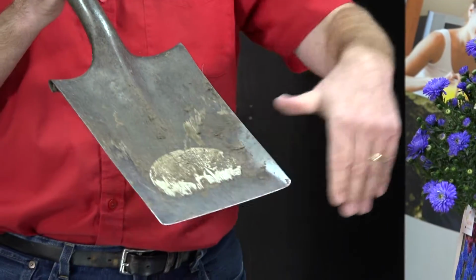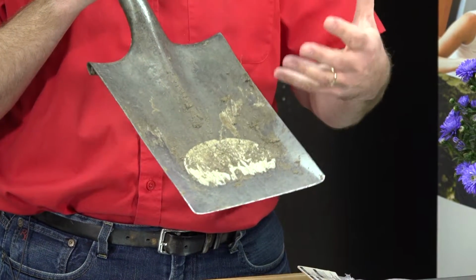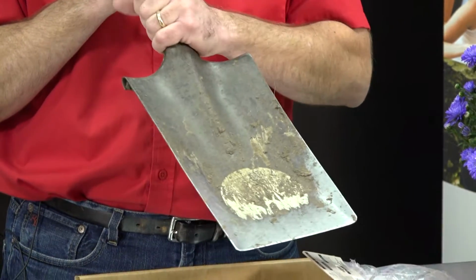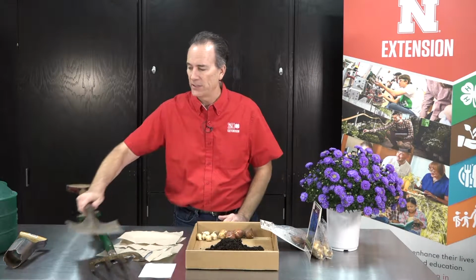It's got a nice sharp edge on it, and it really does a good job of planting in areas, especially if we're going to be planting smaller plant material. It does a nice job of using it after the pitchfork has been used to scoop, and then this does a good job of creating individual planting holes.